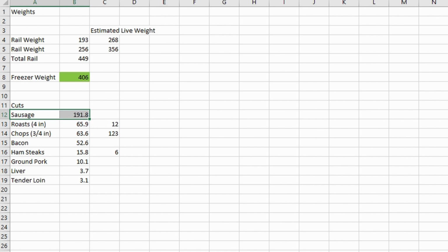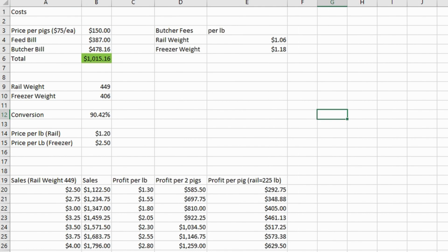All right, moving on. We're gonna get down to the brass tacks here. The actual cost it cost us to raise these pigs up. So the first cost was the cost of the pigs. Now we bought these from a farmer. He raises pigs, has hundreds of pigs. He sells them for $75 each. Now these pigs were Duroc Hampshire mixes. So between the two, they were $150, $75 each.